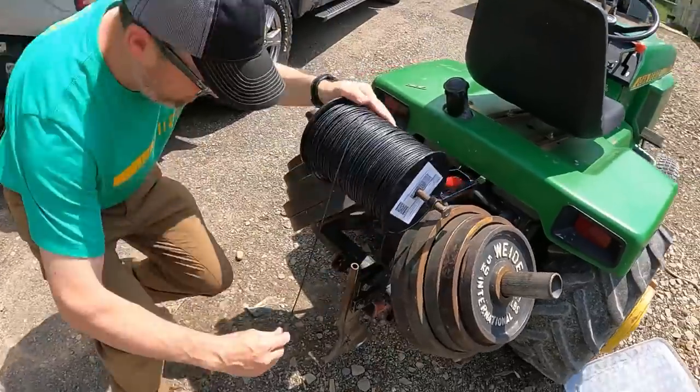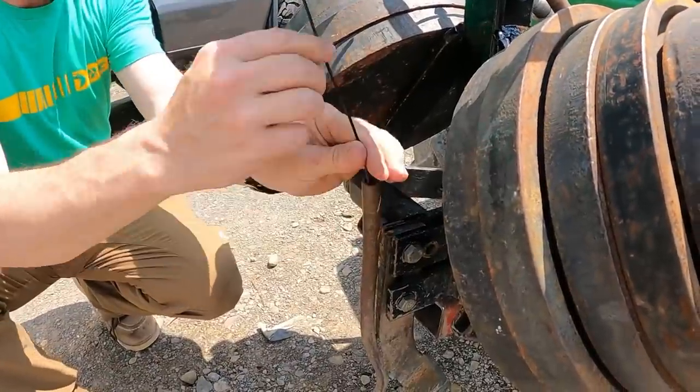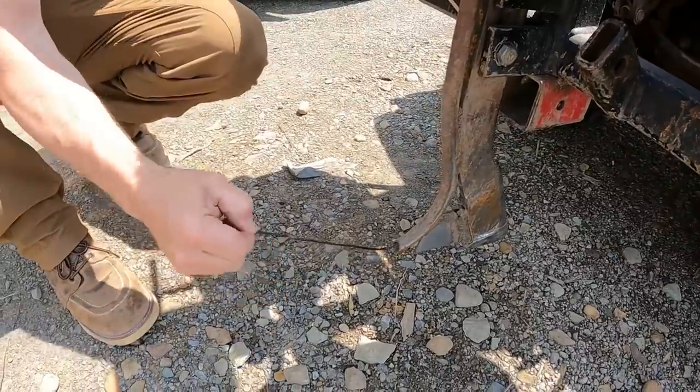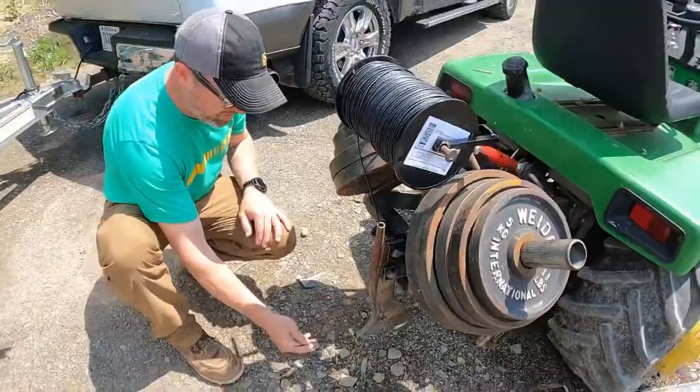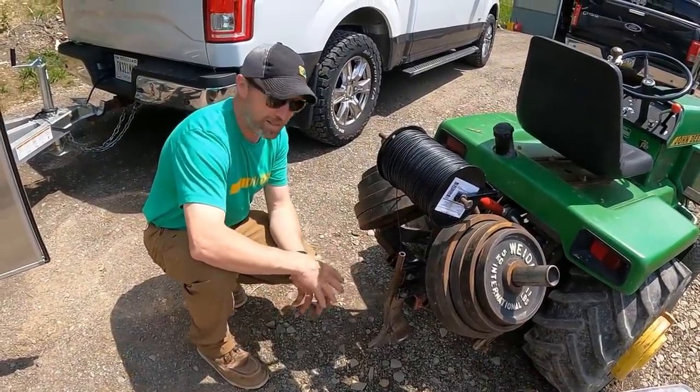Spool holder. Then we're gonna route this wire down through there. Yep. Like that. Pretty simple design. We can bury it about 6 to 8 inches deep most of the time. I like to get it in nice and deep.